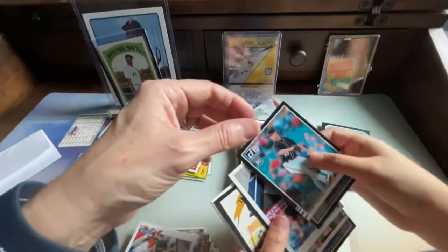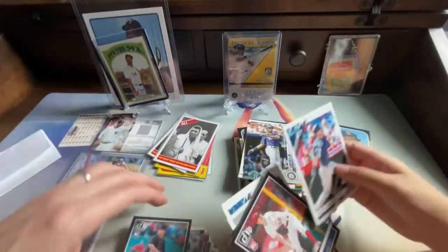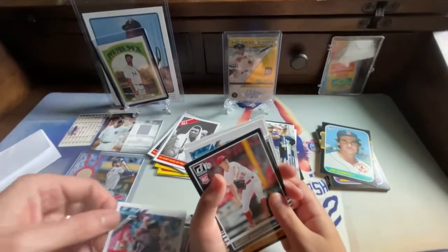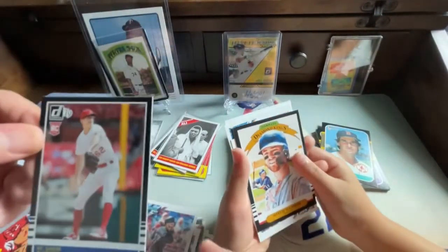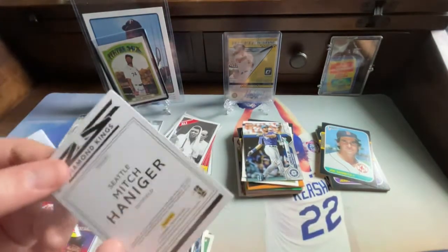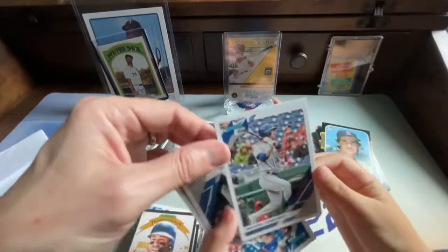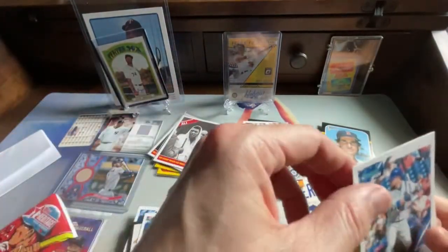Let's see, what else we got here? Joe Bradley Jr. We got a Steven Gonzalez. We got a Diamond King coming. Or Mitch Haniger. You got Daniel Ponce de Leon. Mitch Haniger of Diamond Kings. Cool. That's a cool card. What else? Hey, you got to keep it on the camera. Michael Conforto. I just want to know if it's a Dodger or not.